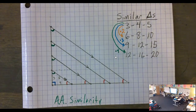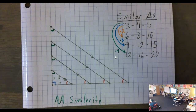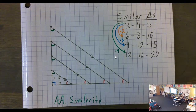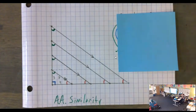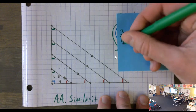Now, what that sets up when we have similar triangles is proportional relationships. Pencils down, eyes on the board for a second. I'm going to talk only about the legs of my triangle here for a second. The legs of my triangle on my small one are 3 and 4, right? I'm going to put little leg on top, bigger leg.